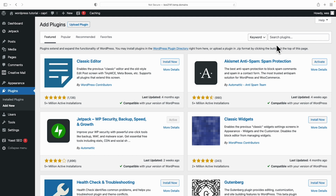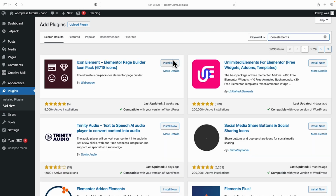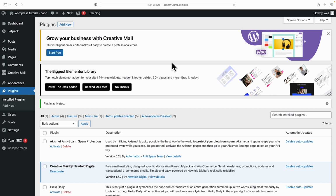Now the first one I'm going to search for, this one is optional. It's called Icon Elements. Now this is really important if you want to be able to use different kinds of icons. It just helps give your site some extra personality. Again, it's optional. I'm just going to click on Install Now. You might as well do it. That way you have the option later. And then on Activate. Easy as that.